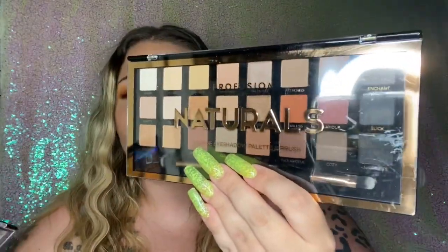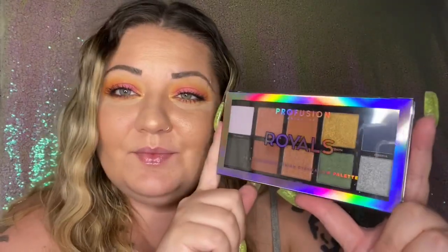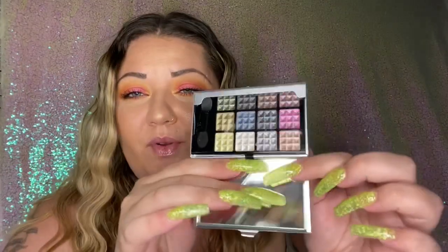So we're going to recap everything we got in this mystery box. It's the Neutrals or the Naturals palette, the face palette that's called Glittering Glow, the Royals palette, the brush trio with a sponge, the eyelash curler, the 22 shade little eyeshadow palette, the nail file buffer, this little pretty eyeshadow shimmer, little cassette thing, and the lip gloss.